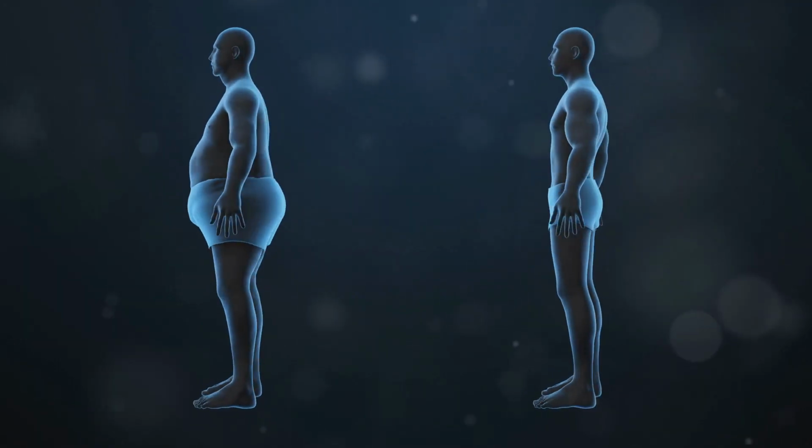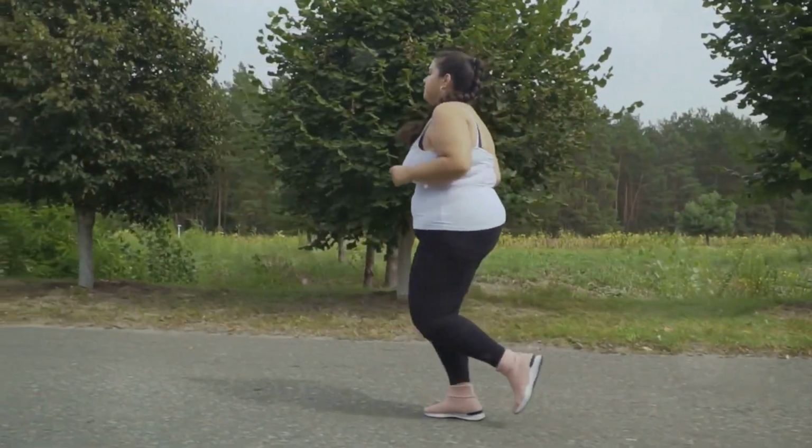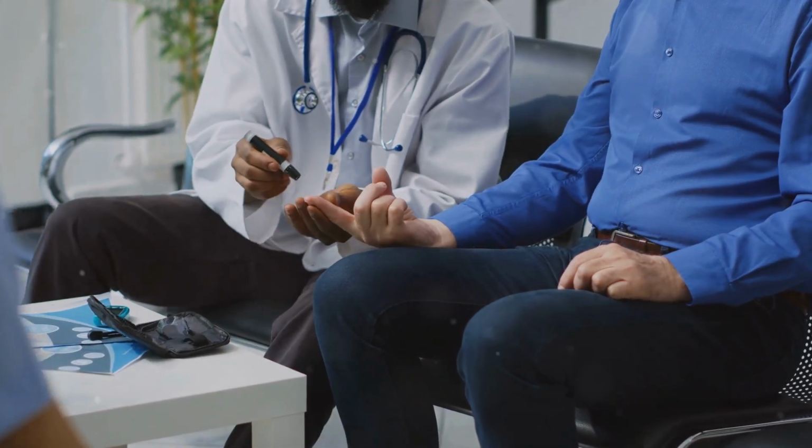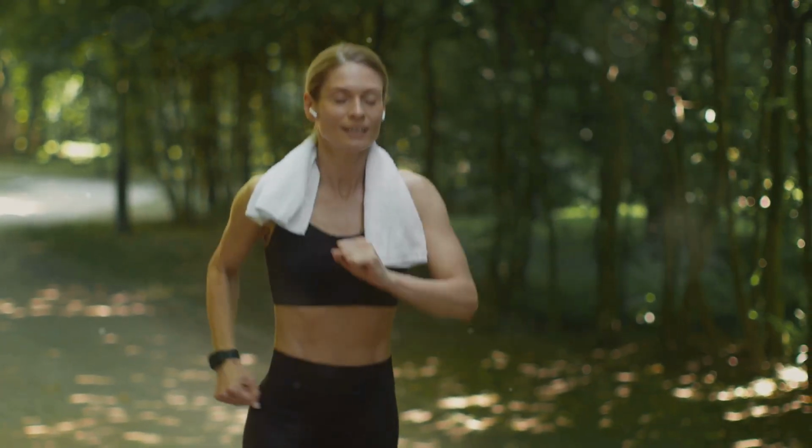So, why does intermittent fasting work? When you fast, your body starts burning stored fat for energy. It also lowers insulin levels, which helps with fat loss. Plus, it can reduce inflammation and improve heart health. Sounds pretty amazing, right? Now, how do you get started?